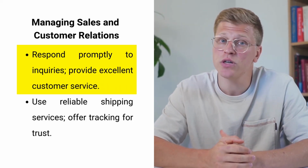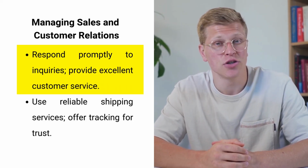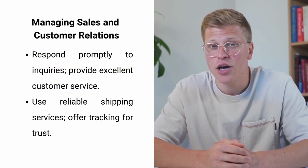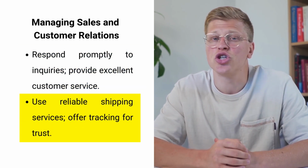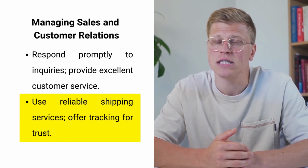Now, efficiently managing sales and customer relations ensures smooth operations and repeat customers. Respond promptly to inquiries and provide excellent customer service. Clear communication helps build trust and encourages repeat business. Use reliable shipping services to ensure timely and safe delivery. Offering tracking can enhance customer trust and satisfaction.